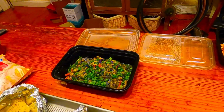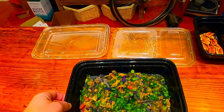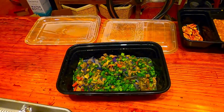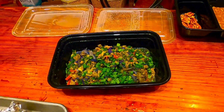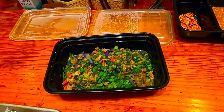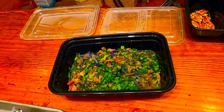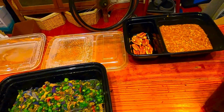Now, I thought I'd tell you a little bit about the keto crack. I mentioned this in the last video. This is what we have been carrying in our lunches. This is pork and cabbage and a few other things. Really, really good. I posted the link to the recipe in my previous video.